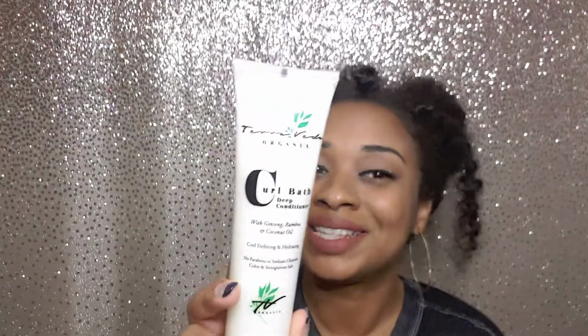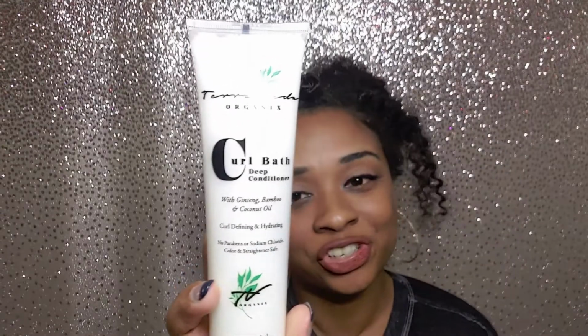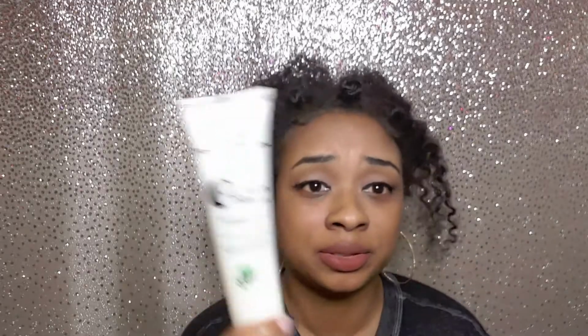All right, so moving on. So we have the Terra Veda Organix Curl Bath Deep Conditioner. I didn't know what to think when I saw this deep conditioner in this little tube. I was like, hold on. Am I going to be able to get a whole deep treatment out of this? The consistency feels like a leave-in conditioner, and so you're really thrown off. You're like, wait, but it does go through your hair really nice.